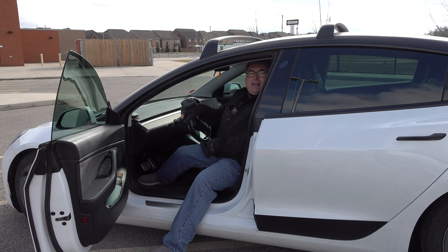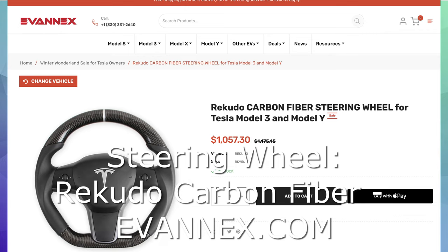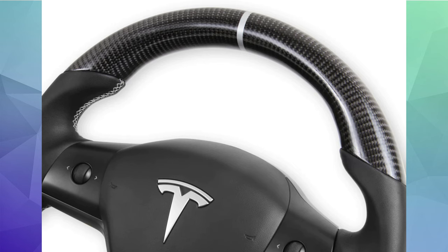But what you still can do in your non-Highland Model 3 is change the steering wheel. You can get the yoke, or you can get a whole selection of different kinds of steering wheels to enhance the experience. And I have this steering wheel here from EV Annex, or Evanex. I got this a while ago, and again, the video link to this steering wheel will be there.